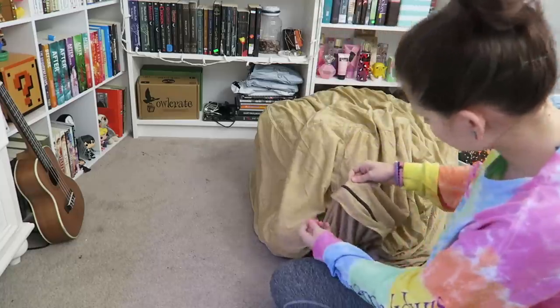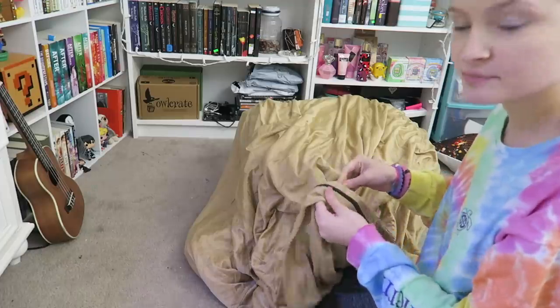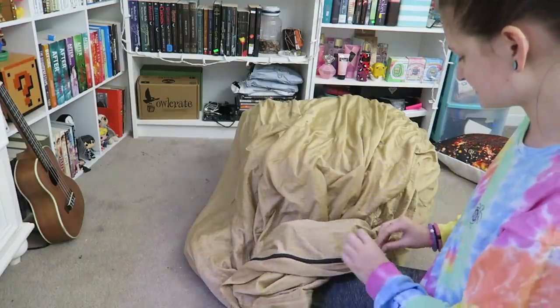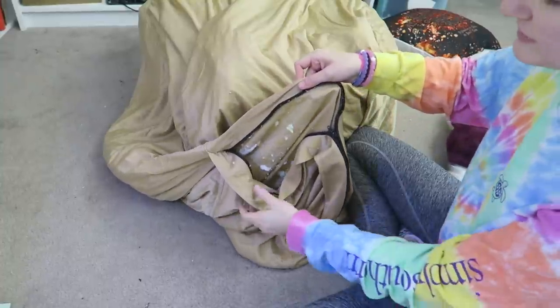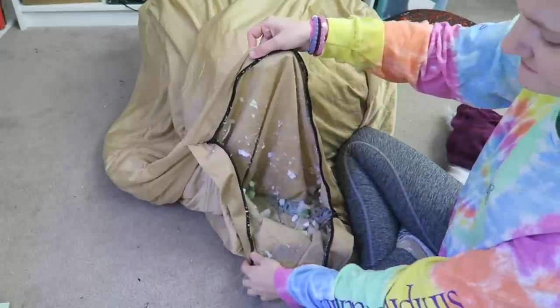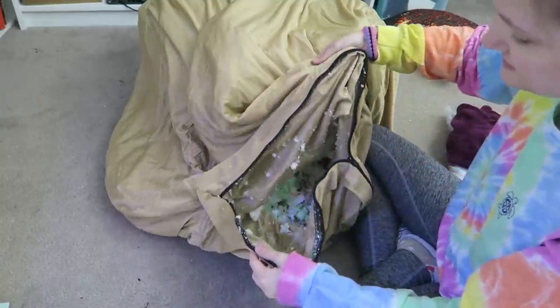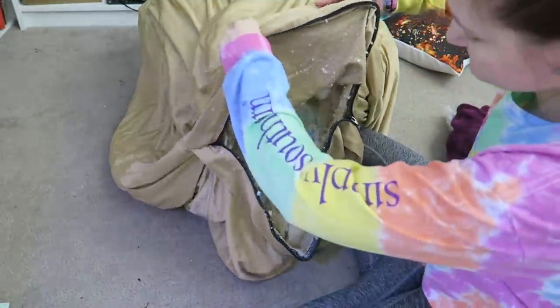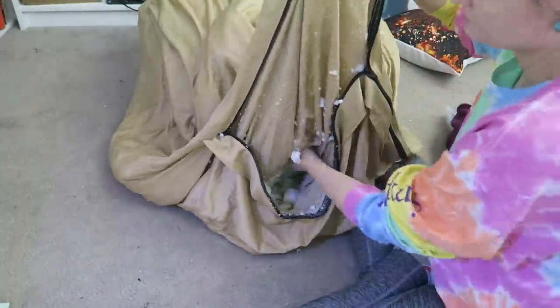So, oh, see, you can unzip it and you can start pulling it apart. By the zipper right here, you can unzip it and start undoing the foam. I don't know if you guys can see what this foam looks like, but it's an actual mess. So I'm gonna try not to make the biggest mess in the world, but also try to fluff this up at the same time. It's just full. Perfect.